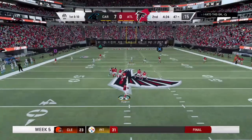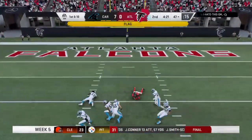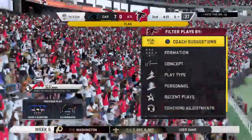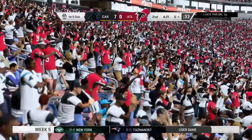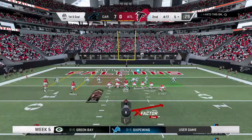They go play action now. Ryan looking deep for Julio. This is caught inside the 15. Oh, and the big play's going to get even bigger as penalty flags are down, and I believe they're going to get a face mask penalty tacked on. So now then the penalty's got him set up with a 1st and goal.